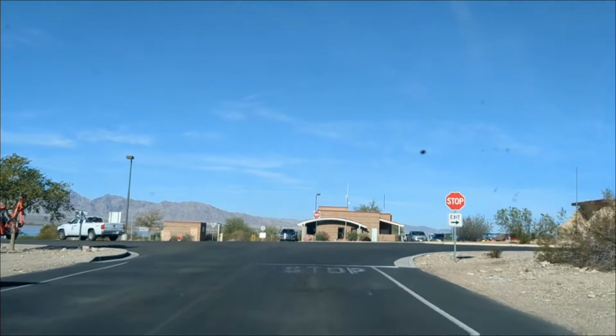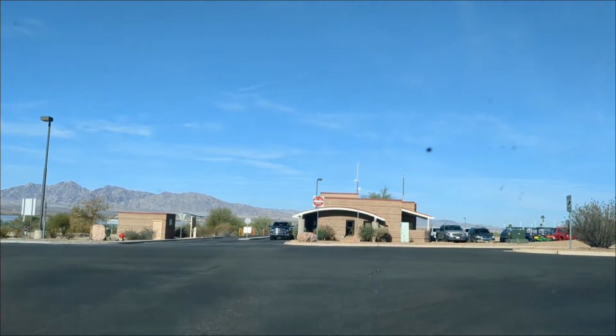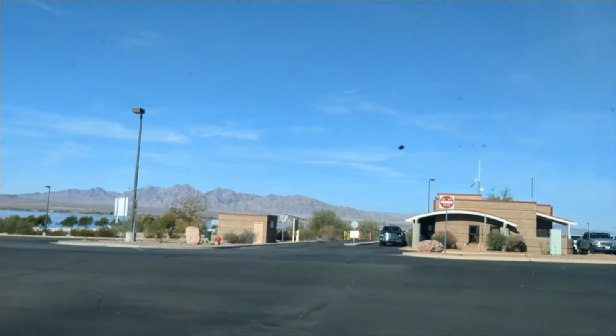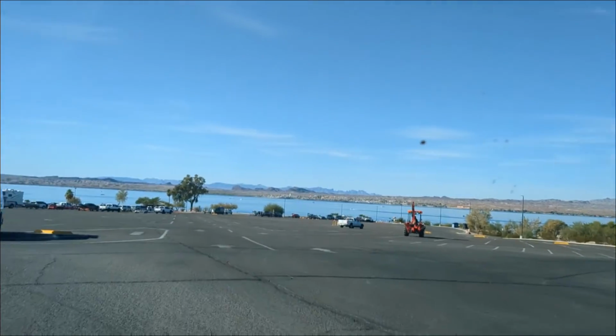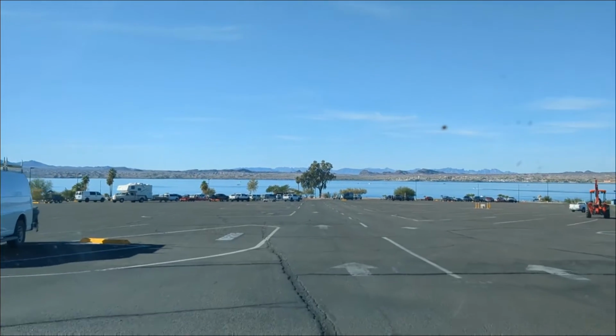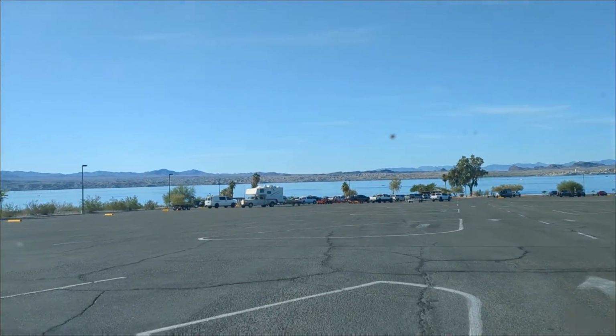All of the employees at the visitor center were super nice. They have just a tiny little gift shop in there as well. And security is really good up front. But take a look at Lake Havasu. Even if you want to come for the day, it's worth it.